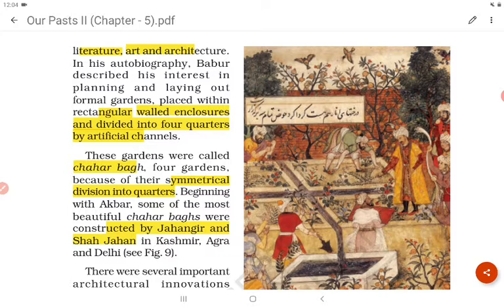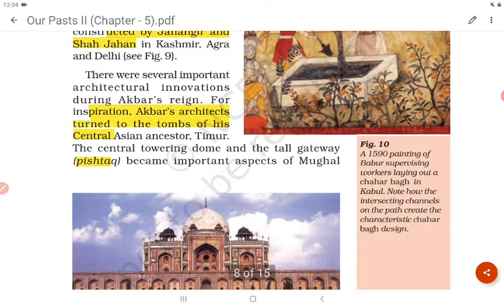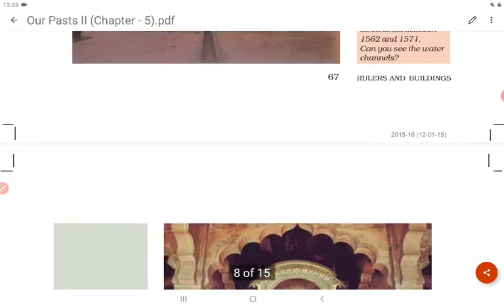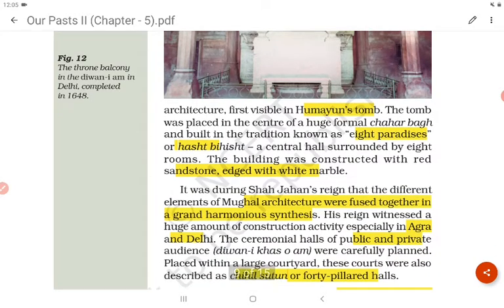Beginning with Akbar, some of the most beautiful char baghs were constructed by Jahangir and Shah Jahan in Kashmir, Agra, and Delhi. For inspiration, Akbar's architects turned to the tombs of the Central Asian ancestor Timur. The central towering dome and the tall gateway, Pishtak, became important aspects of Mughal architecture, first visible in Humayun's tomb.